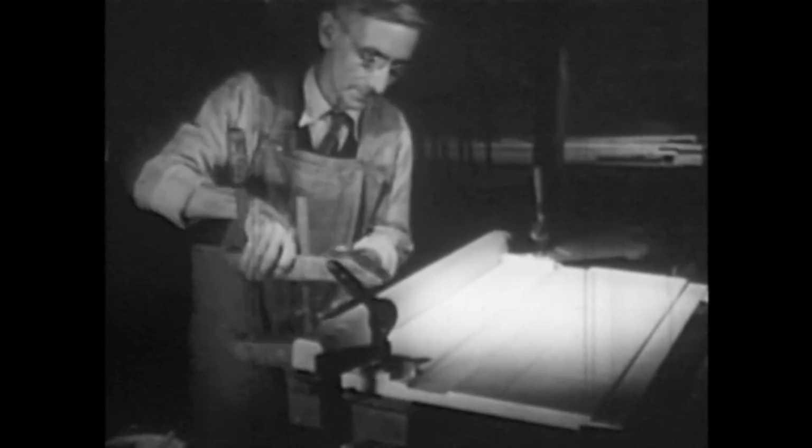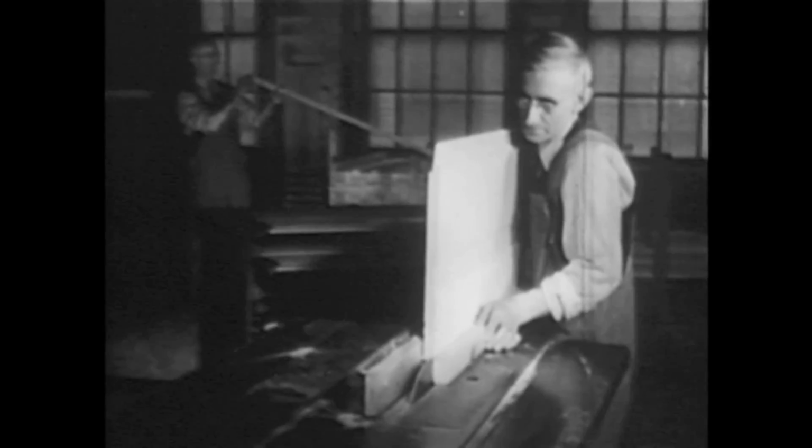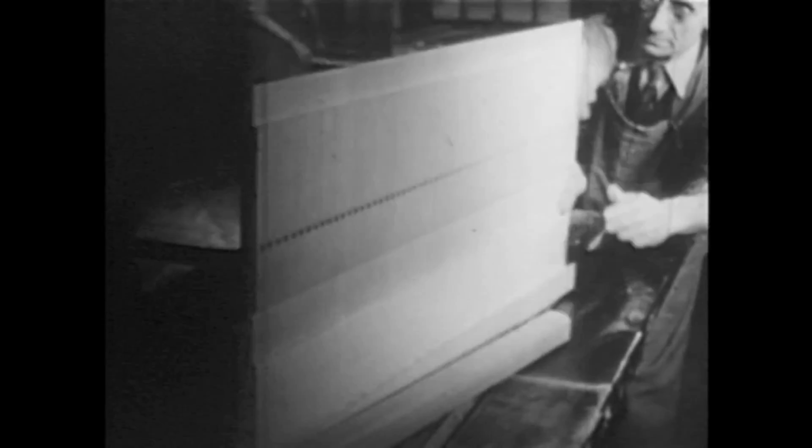In the making of the keyboard, one single piece of wood is used, which has beforehand been cut with extreme precision. The ivories are glued onto one side of the keyboard. And so the delicate work goes on.